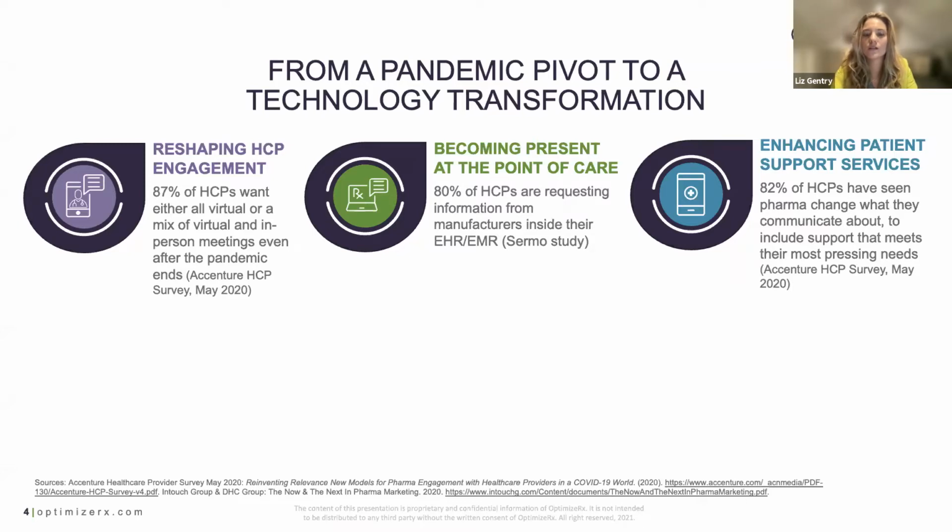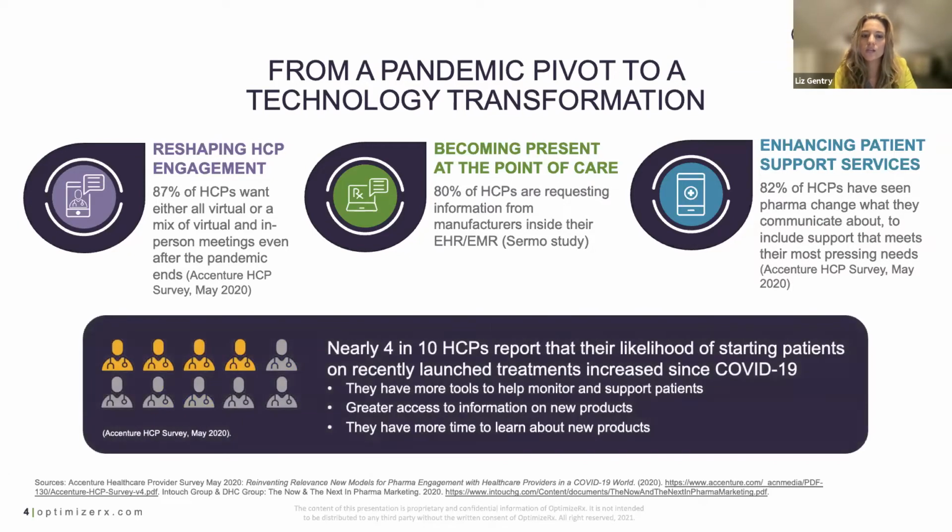So what does this mean? What's the positive in all of this? Well, because we're giving HCPs more tools to help monitor and support their patients, and greater access to information on new products, they now have more time back in their day to learn about these products. We're seeing statistics like these, where nearly 4 in 10 HCPs report that their likelihood of starting patients on recently launched treatments actually increased since COVID-19.